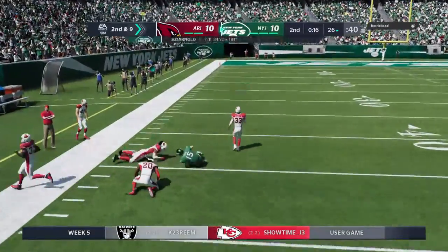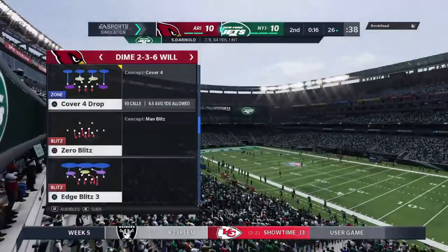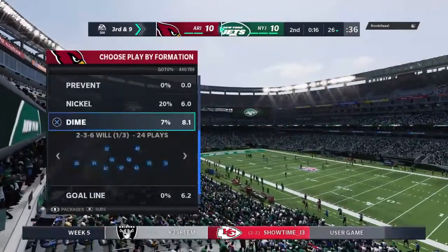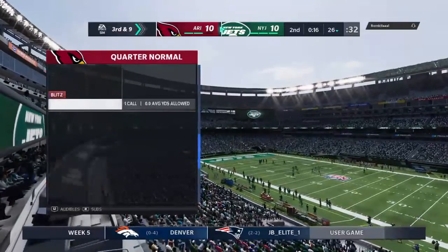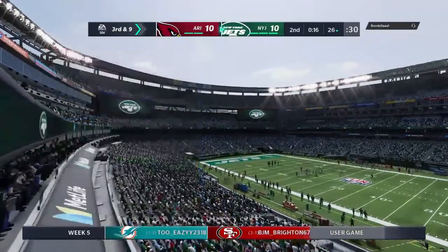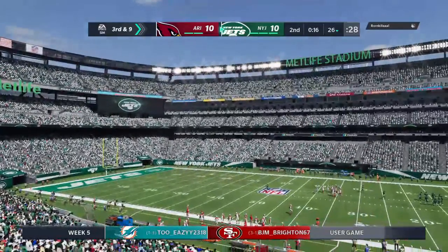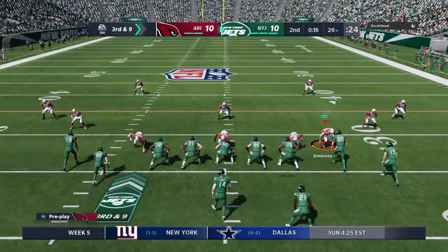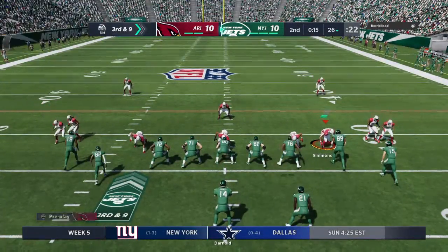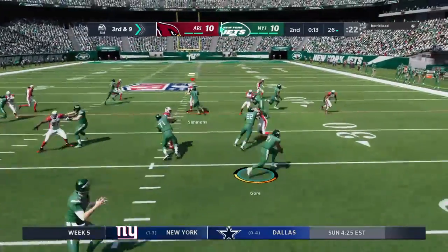And that is incomplete. 16 seconds now on the clock. They went with a dime look on defense. 2 extra defensive backs on the field and covered up essentially every blade of grass. That allowed them to disrupt the play. After an incomplete pass on 2nd down, that'll leave them trying to convert on 3rd and 9. This time they stay on the ground.